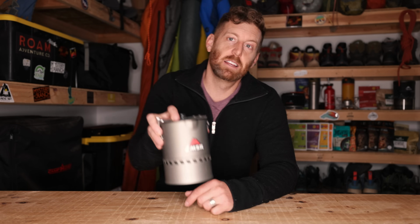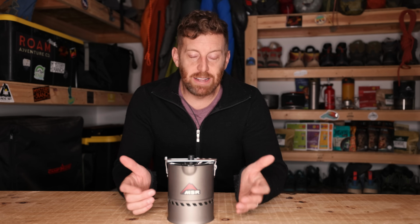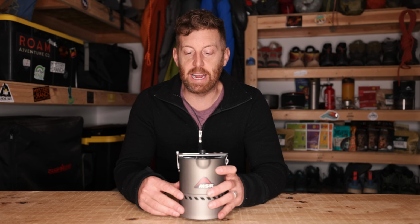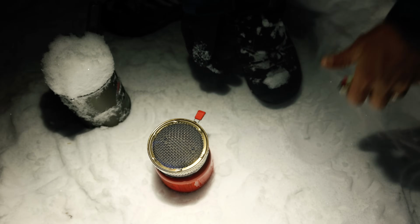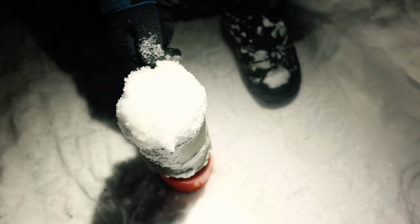The next thing I got the most questions about, as well as the most comments about, was this stove. This is the MSR Reactor. This is a stove that I don't see a lot of backpackers using, but I have a lot of experience and ties within the guiding community, and this stove is all over the place in the guiding community. I don't typically backpack with this stove. There's just lighter options out there for lightweight backpacking, but where this thing really excels is in winter.